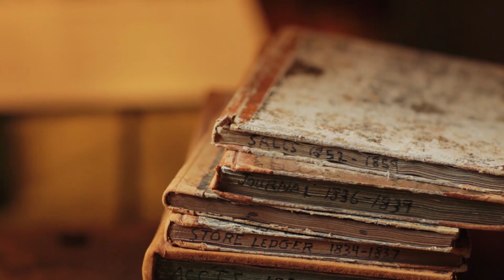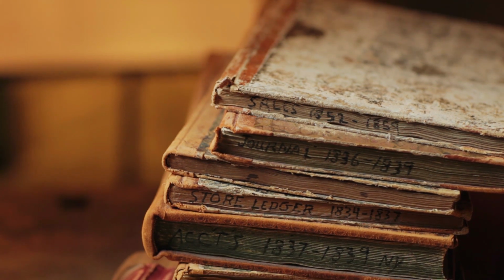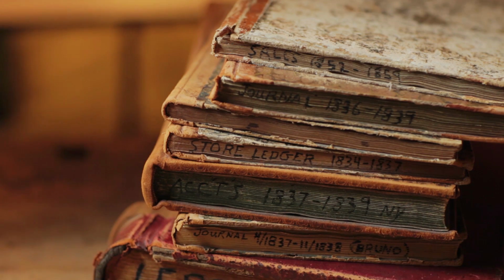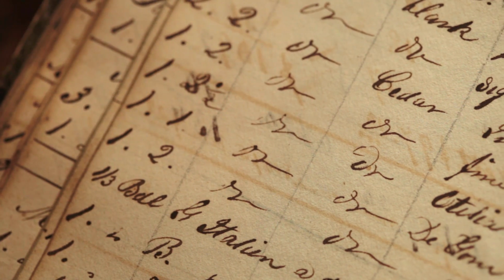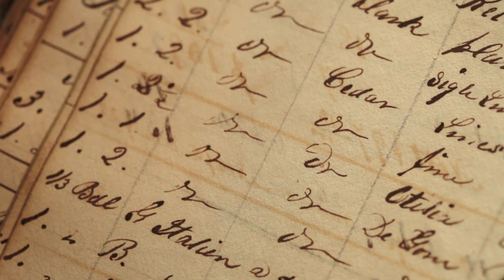These beautiful journals record every individual transaction that Martin did in business, both in New York and subsequently in Nazareth. You can see how much he charged, what he was selling, who his customers were. It's an incredible record.